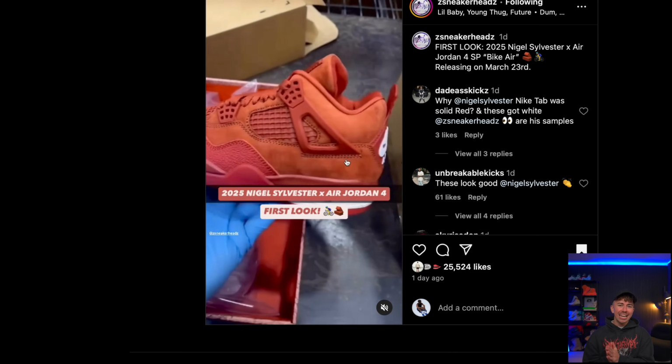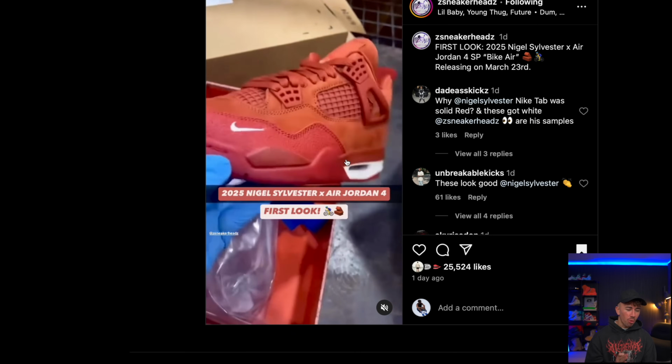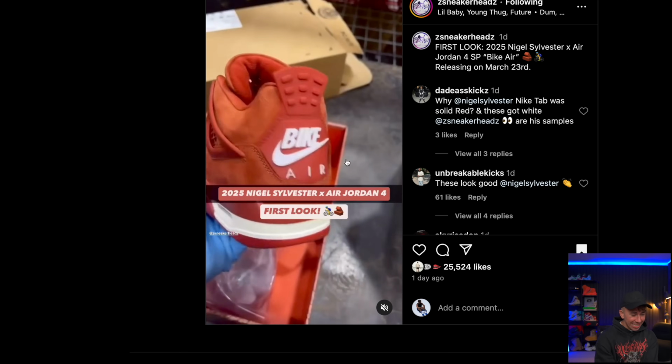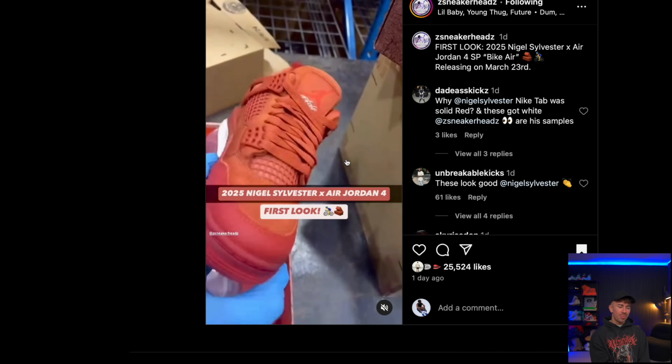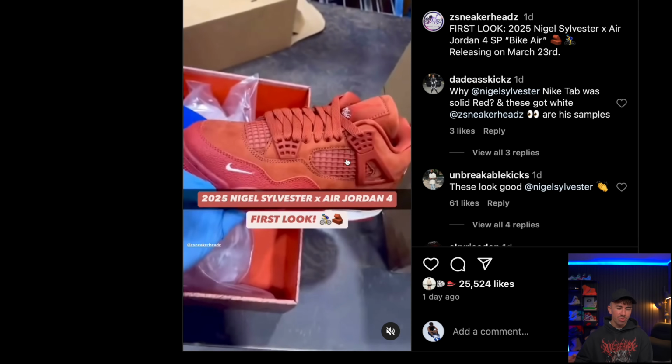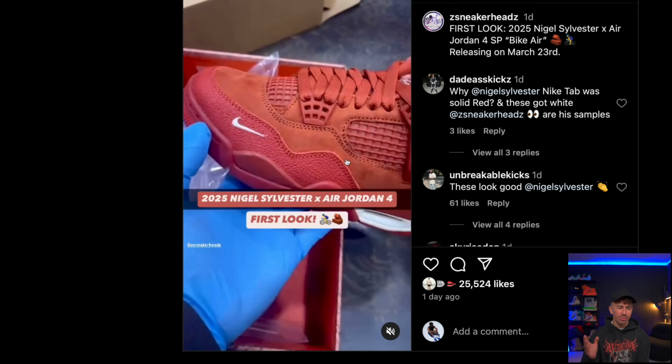We've got much better images of the upcoming Nigel Sylvester Air Jordan 4, which is going to be dropping March the 23rd. So March, May, February, every month is stacked. You cannot take a break this year. These things are looking much better with these shots. They look a lot more orange rather than the red that we were seeing from some of the on-foot shots, like the first looks.